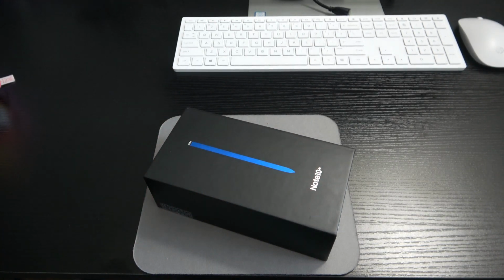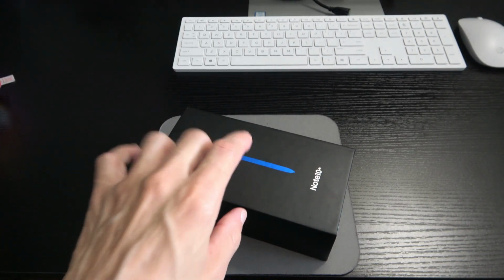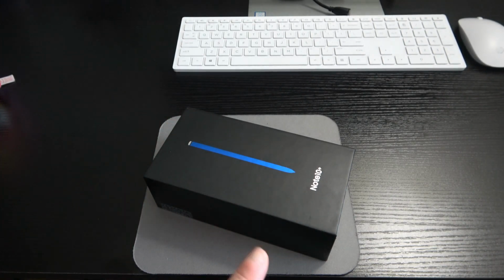So just know that inside of this box, you get a 25 watt wall adapter. But if you want faster charging, you can go and buy a separate 45 watt charger on Amazon, or maybe they sell it on Samsung's website or whatever, you know, but it's out there if you want it.